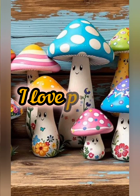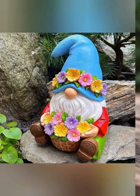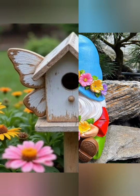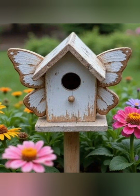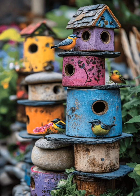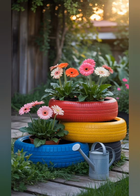Transform your outdoor space with the latest front garden landscape trends for 2026. In this video, we showcase modern garden design ideas, low maintenance landscape tips, and creative outdoor garden designs perfect for any home. Get inspired and make your little green corner even more magical and special.